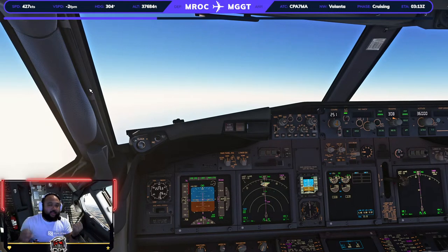So flying in the Cessna, flying in instrument meteorological conditions, right? Oh yeah, Vatsim. But yeah, to answer your question, on a scale of 1 to 10, I'd give it like 6 or 7.